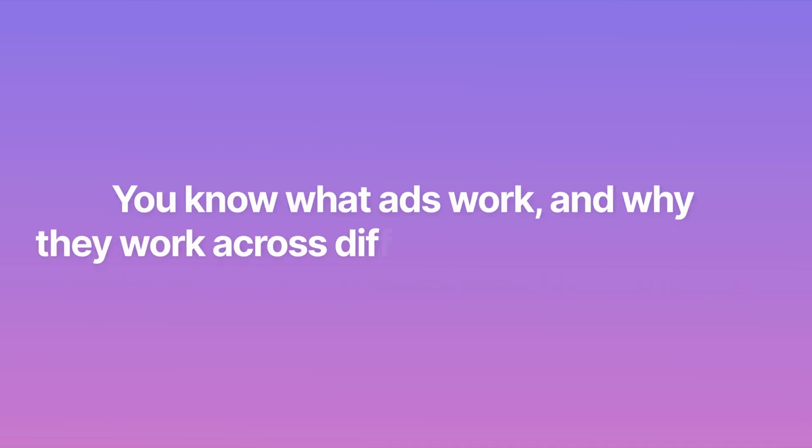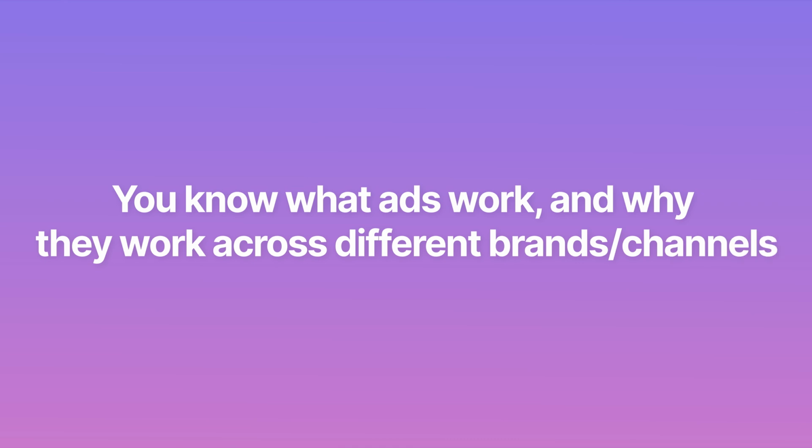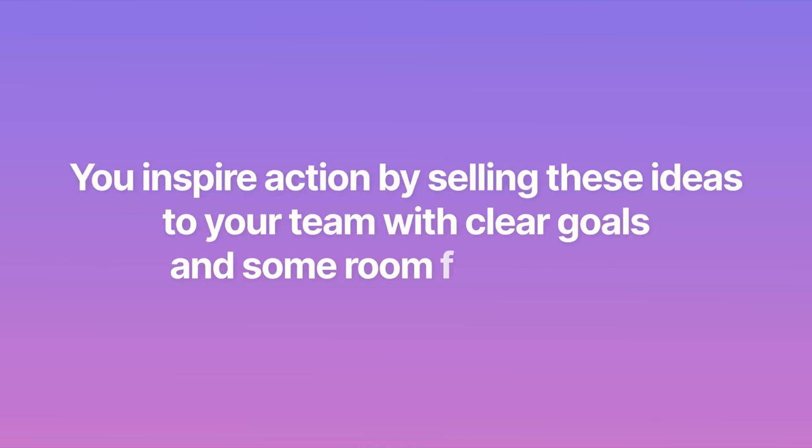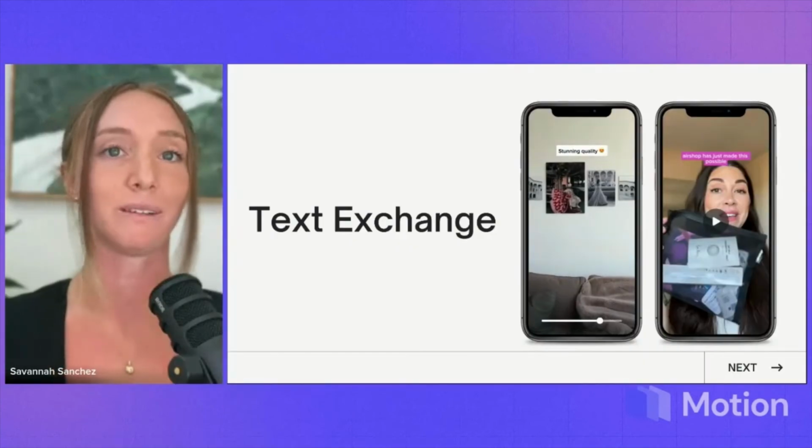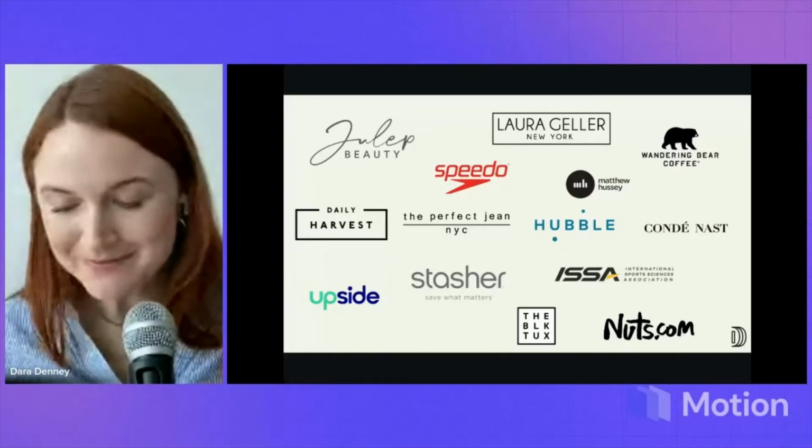Number 3, you know what ads work and why they work across different brands and different channels. And then lastly, number 4, you inspire action by selling these ideas to your team with clear goals and some room for flexibility. Just study some of the greats that we've had headline here at Motion at our events like Jess Bachman, Savannah Sanchez, Connor McDonald, Cody Plofker, Dara Denny, Philip Jackson. There's tons more. That's just to name a few.